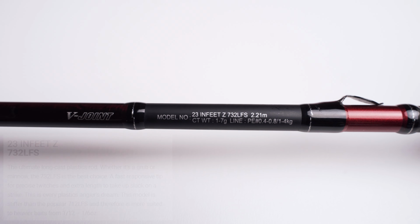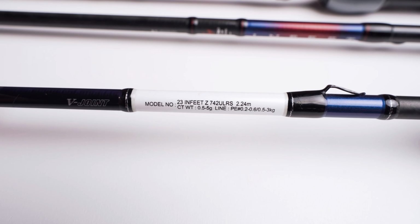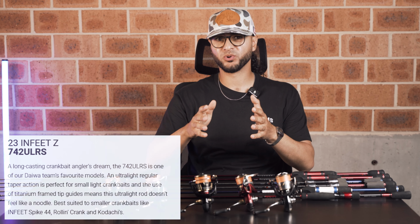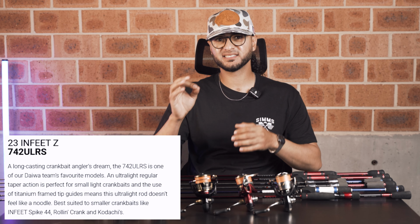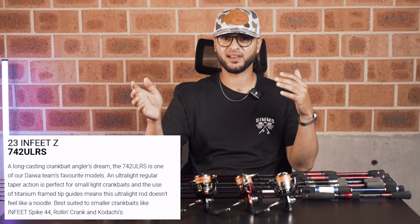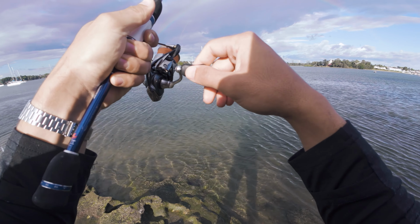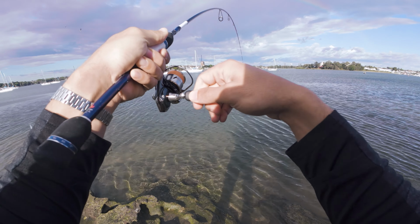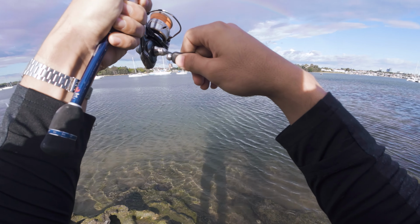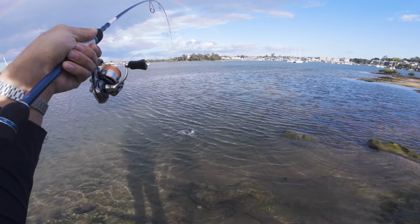Now, when I'm fishing shallow flats using crankbaits, I leave the 732 at home and I pick up the Daiwa Infeet Z 742 LRS. It's my go-to flats rod, and its longer length helps with distance, and it's ideal for covering ground on expansive sand and weed flats using small crankbaits. I pair it with a 2000 shallow spool reel, 6 to 8 pound braid, and 4 to 5 pound fluorocarbon leader for a finesse crankbait combo that's absolutely built for precision.